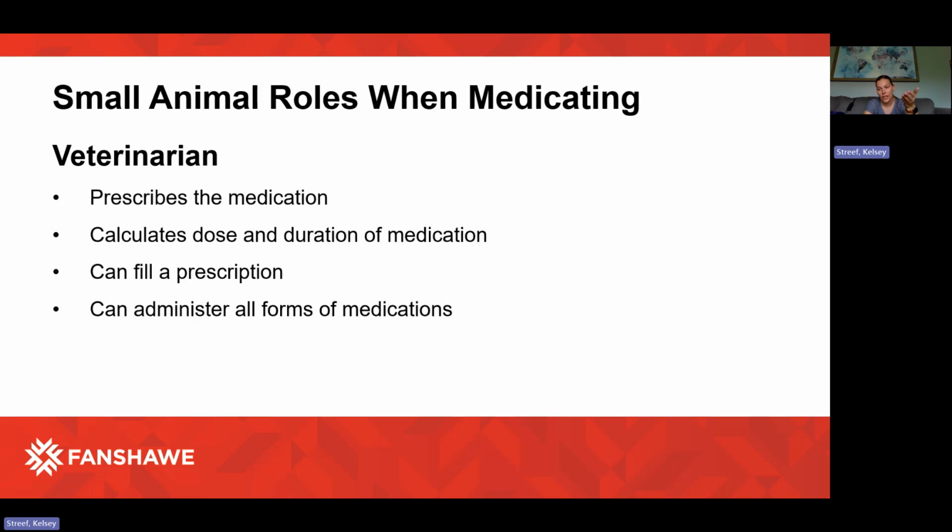RVTs like myself and VAs like yourself cannot prescribe medication. So prescribing of the medication is strictly a veterinarian's position. They're going to calculate the dose and the duration of that medication, and they can also fill that prescription. So once they've come up with that dose and that duration, they can then fill it themselves if they want to. I would say oftentimes in clinic, this is a technician or a VA that's doing this, but they can legally fill that prescription as well.